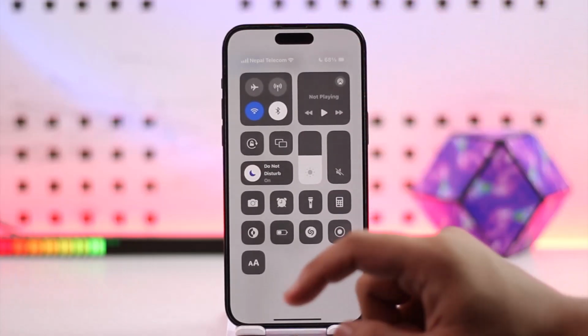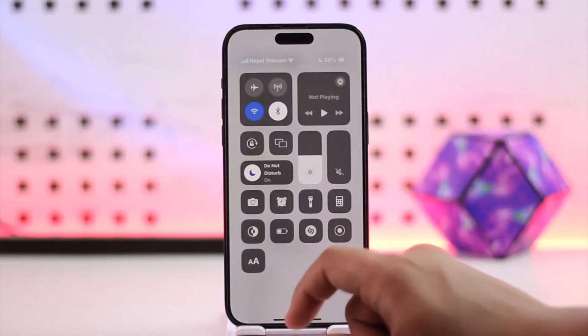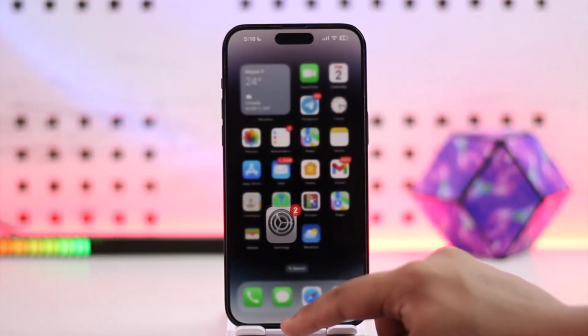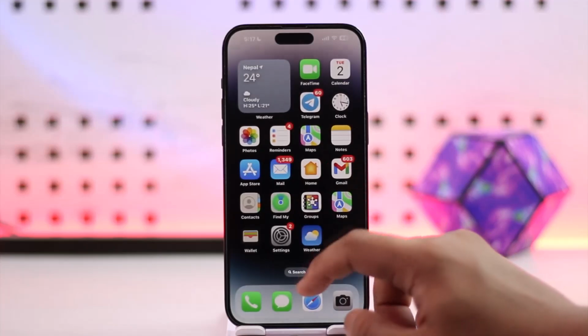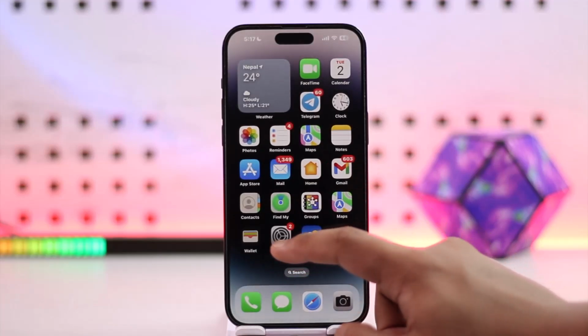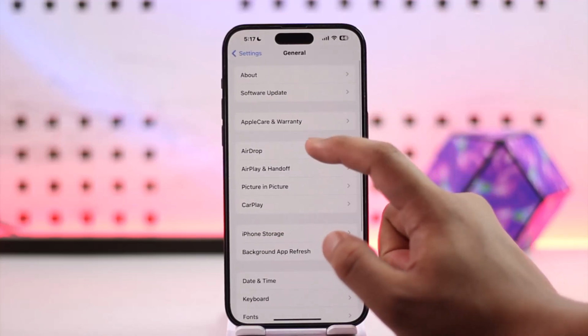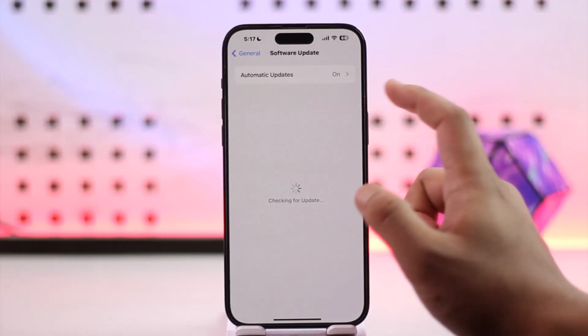The other thing is, if you are trying to restore from iCloud, make sure that you have a strong internet connection, and once you've done that, you'll hopefully be able to solve the problem. Last but not least, you can also try checking for a software update on your iPhone, and if it has an update, make sure to update it to the latest version.